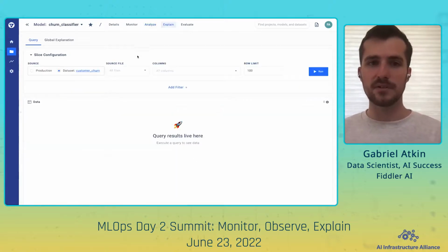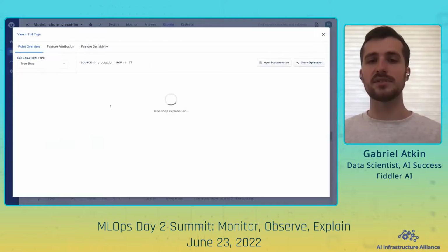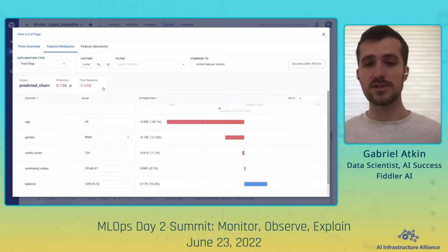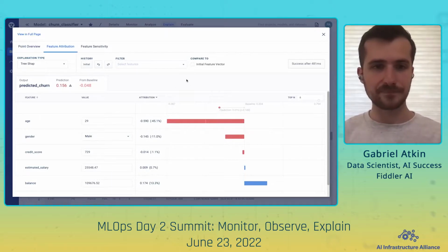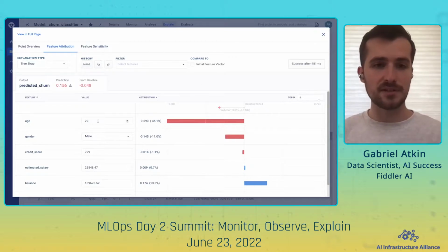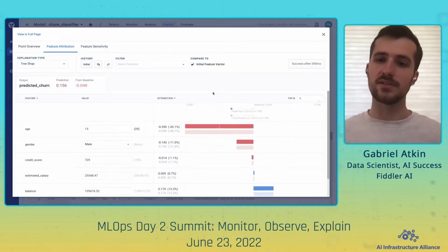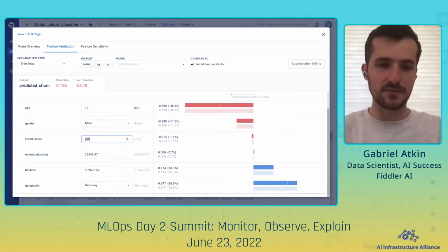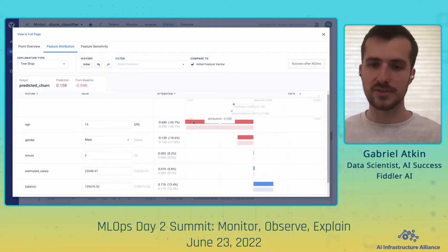On the Explain tab, this allows us again to query data, but this time we can pick a particular prediction and we'll get a breakdown of how the prediction was made. So this uses Shapley values to come to a conclusion about which features are most responsible for the prediction that the model arrived at. And what's awesome here is we have the ability to change these values, rerun, and compare it to the old attributions. So let's say I change credit score to be 500. We may see some change and we can compare the old to the new.